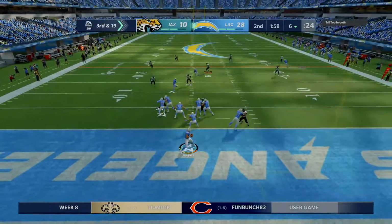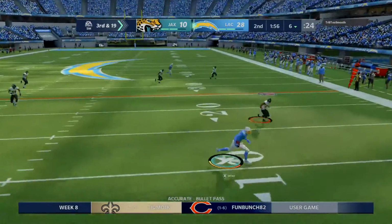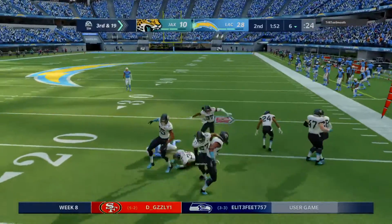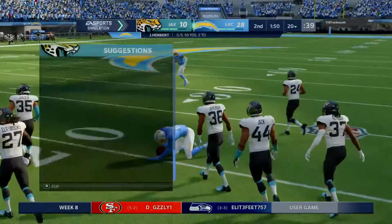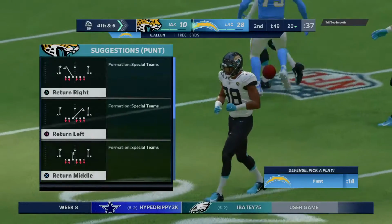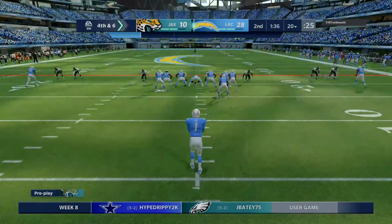3rd and long. It's Herbert. Looking for Allen. He's got him on the slant. And he's going to get this to about the 20, but that is well short of what he needed. It'll be a pickup of 13, but it'll still lead to a 4th down.